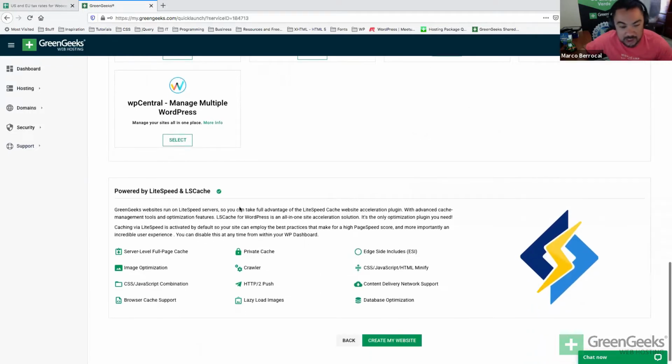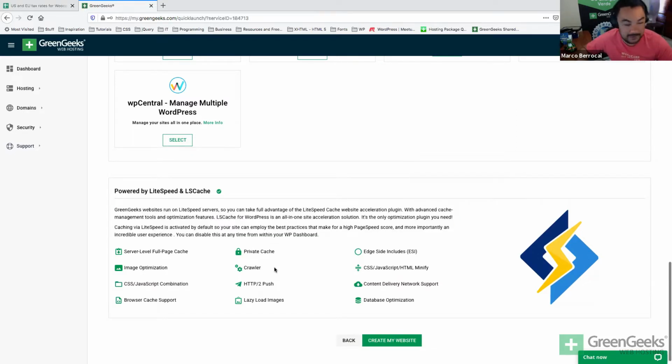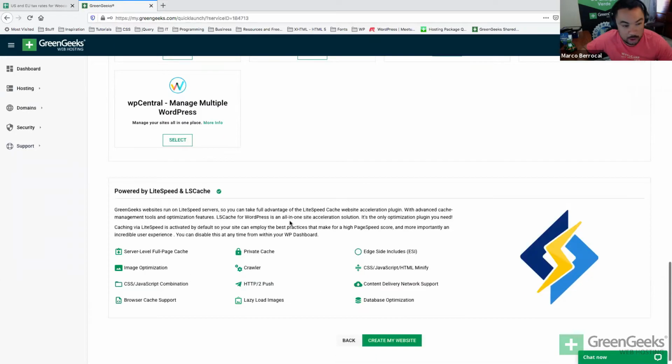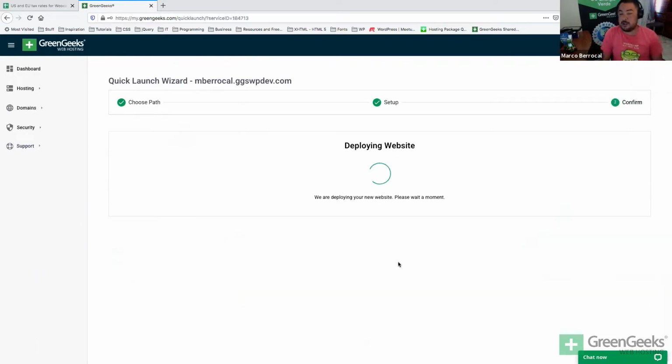One thing you do get installed, which is also one of the reasons why we're such a great company, is the LS Cache plugin. It makes your site blazing fast, so I definitely recommend this plugin. We discussed it in the speed webinar we had last year, so go ahead and take your time to configure it once you're done. Once you do that, it's going to create your website, and we are going to wait a little bit here.